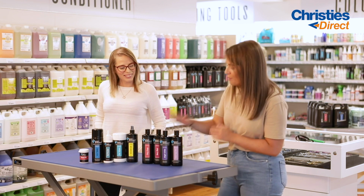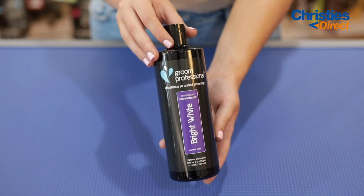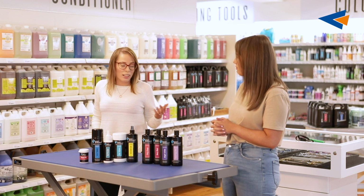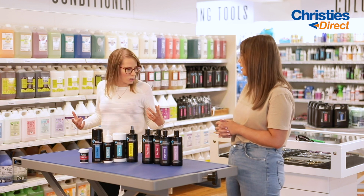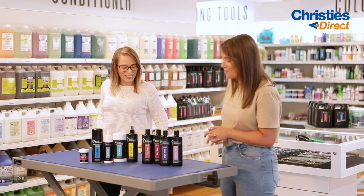Then the next one we've got is Bright White. Tell me what Bright White would be used for. It's a real enhancer, so it will brighten the white coat up and really make it shine. It can be used on other colours and other breeds, but it's great for your Bichons and those really fluffy white dogs. It's a perfect shampoo for that. That sounds amazing.